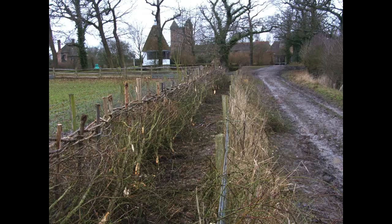And the end result will be a stock-proof fence that will keep all the sheep and cattle in that little paddock there. Again, in the northeast of England there's not really a good tradition of hedge laying, but there should be.